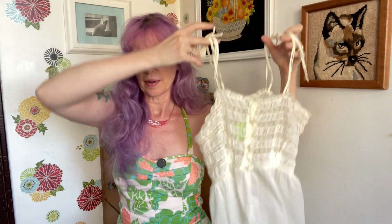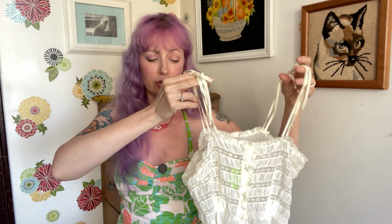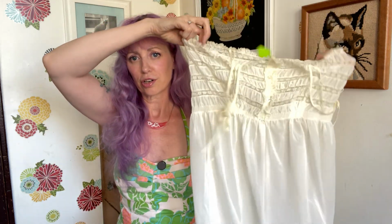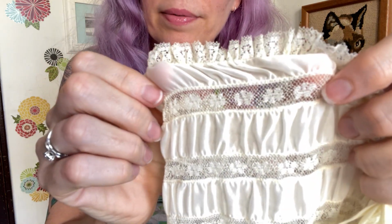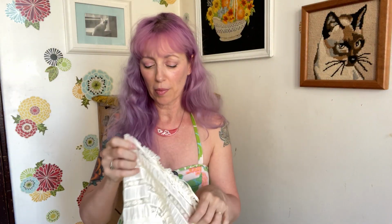Next is another nightgown. It's the same brand. I don't think it goes with that robe though, but it's really pretty. It's got these little tie top shoulder straps and then this sort of shirred bodice. And then here's sort of a better close-up view. Hold on, hold please. There we go, right? So that's pretty. I do think it's lost a little bit of its stretch from what it originally would have had, but it's still really pretty.